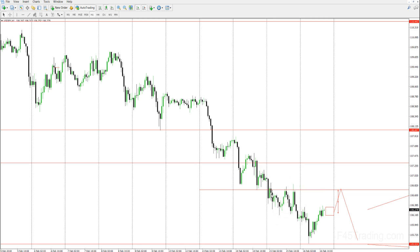Price came down, traded down, wick higher, traded down. Came back up, wick higher, traded back down. We could see that exact same thing happen here. Just wick higher, trade back down, wick, wick, wick.